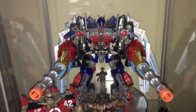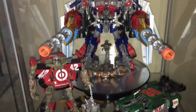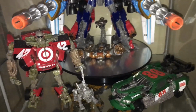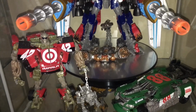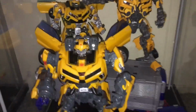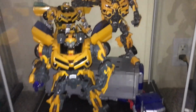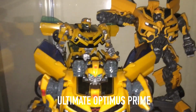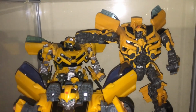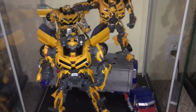This is the Hasbro one, so this was at Toys R Us that I got that guy. The jetpack is so awesome. There's Scorponok from the first movie, and of course the Wreckers, the Human Alliance Wreckers that we got. Here's some Bumblebee, the Supreme Bumblebee, the Supreme Optimus, and you got the Human Alliance Bumblebee and the Dark of the Moon Leader Bumblebee. So I got some Bumblebees over there from the movies.